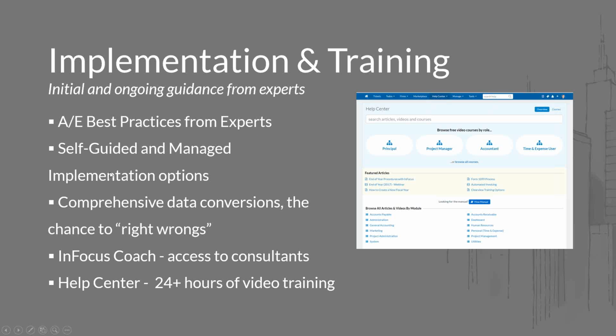I'm going to touch on this. I won't go into too much detail, but I want you to know that we are experts in the industry. Our trainers and internal consultants know AE best practices, and that's how they implement the software. We do offer comprehensive data conversions. Some firms think of bringing their data in as a necessary evil, but we provide a chance to right past wrongs, to improve your data and clean it up on those conversions. So it's a big value add with coming on board with Clearview and InFocus.